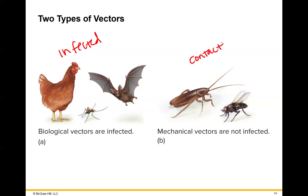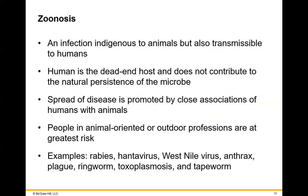So what that means is the cockroach or the fly lands on a pile of poop and then comes over and gets on your food or on you or whatever it is, and then spreads the disease that way. So they were never infected. They're just doing what we did with the pen, right? They are the pen. A zoonosis is a term for any of these diseases that are maintained within animal populations.